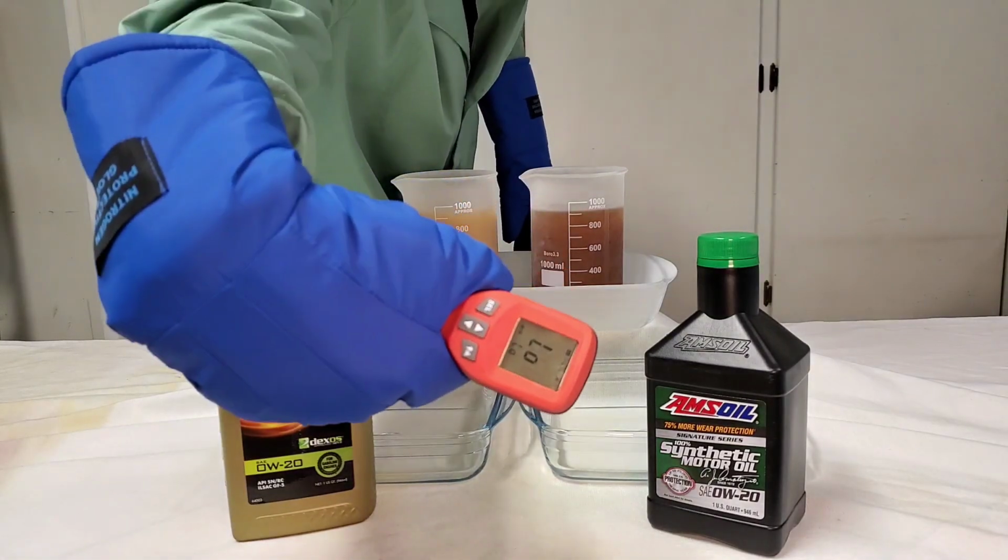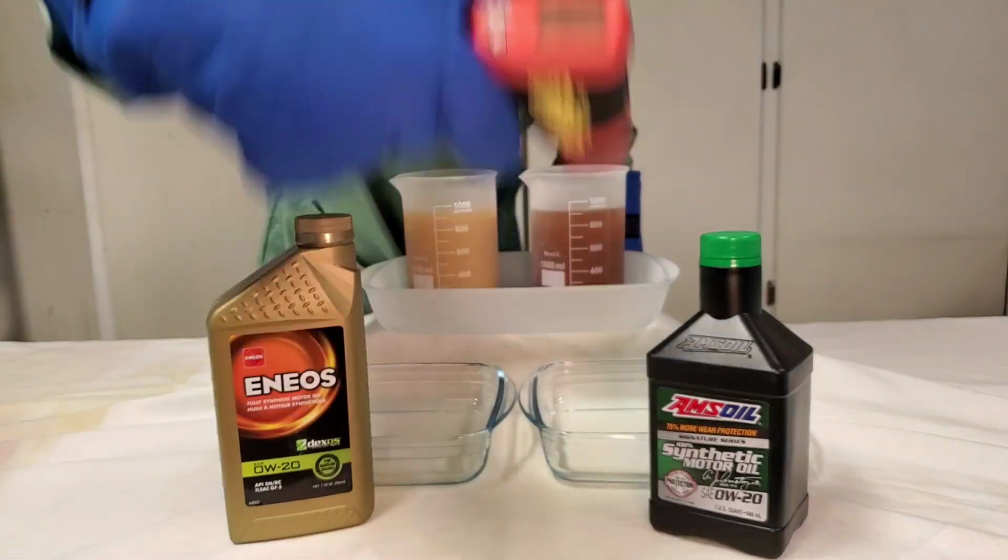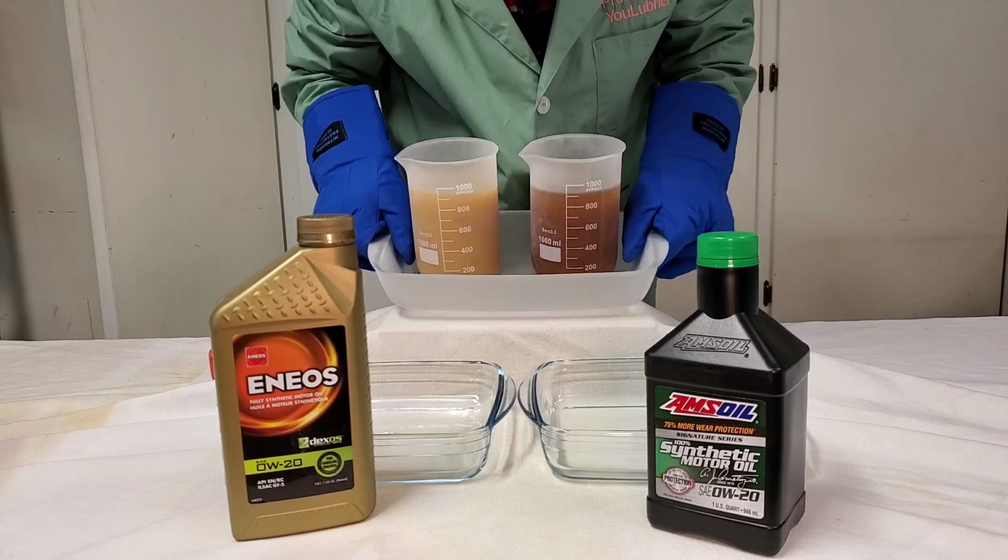We got low. So it's below negative 58 degrees.